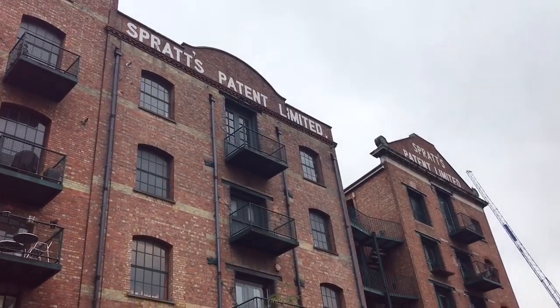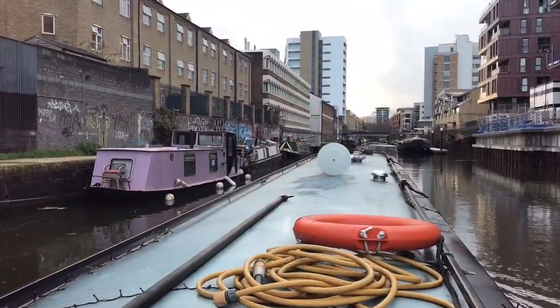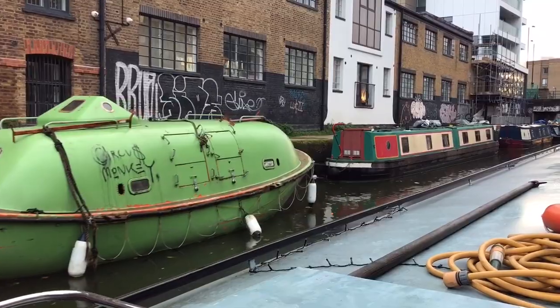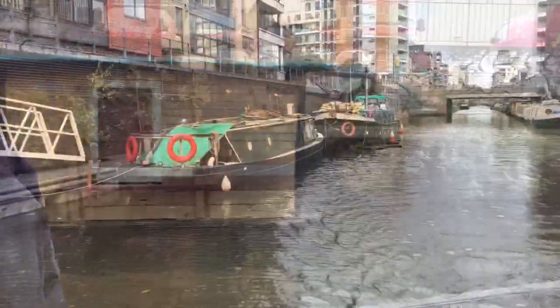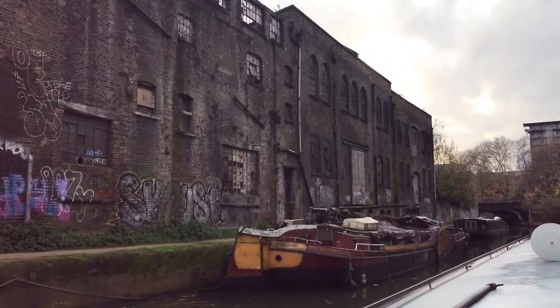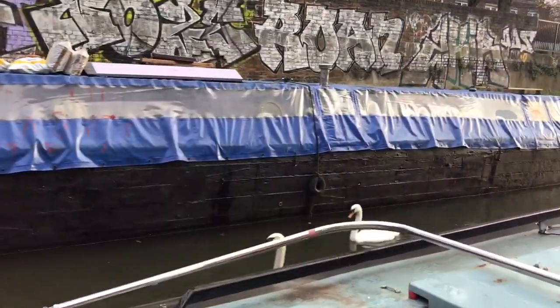Here's the old dog biscuit factory, and this puppy was a bit happier now that she had her hat on. It was only lunchtime, but it was already getting dark. The colours around the canal were just beautiful though. Check out this wooden boat. It's just gorgeous.